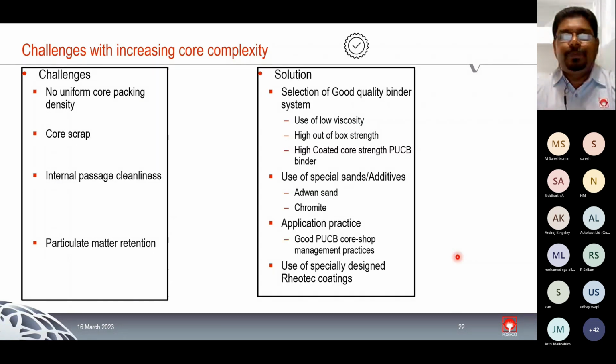So we have different ways of looking at it. If you want to have uniform core packing density, you should select a good quality binder system with low viscosity, high out-of-box strength, and also high coated core strength. Okay, it is a trade-off between out-of-box strength and coated core strength. But for getting a better compacted core, you need to select a trade-off between these two based on your core section thicknesses.